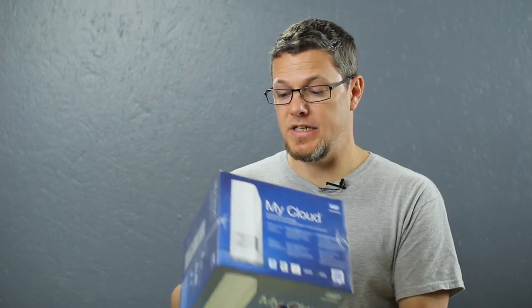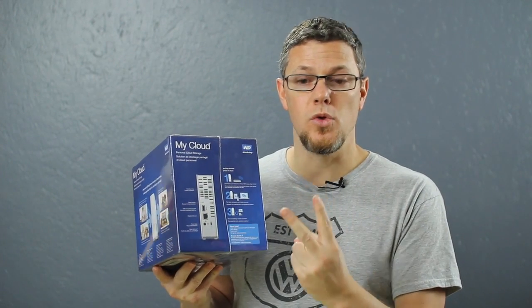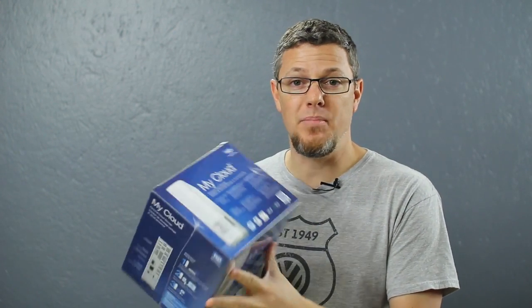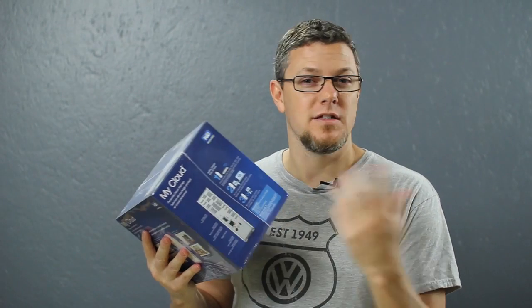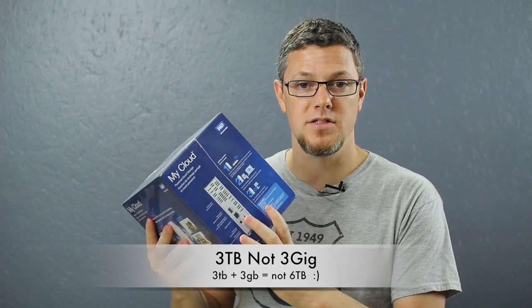The other thing that makes this one stand out against the competitors is a USB 3.0 port on the back of the drive. This gives me two really cool options. One, expandability. This is a 3 terabyte drive. It's a single drive. We'll get to that in a minute. So if I get past 3 terabytes and I need more storage, I go buy another drive, USB 3.0. I plug it into the 3.0 port on the back of this drive. Let's say I bought another 3 terabytes. I now have 6 terabytes of storage on my NAS.